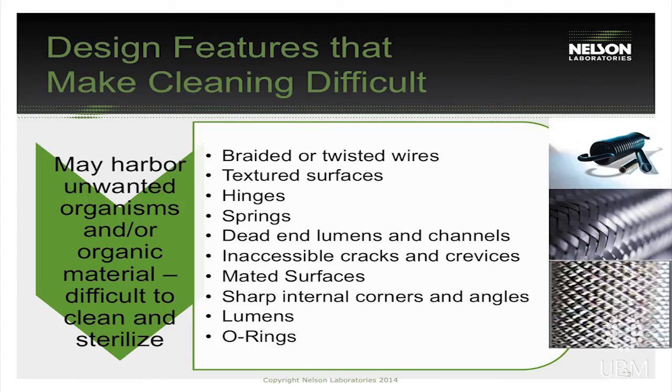Some device design considerations that make cleaning difficult are areas that harbor unwanted organisms or organic material. These include braided and twisted wires, any kind of textured surfaces, which include hinges or springs. Dead-end lumens and channels are definitely difficult to clean. These can be flushed, but if they don't have a way for the water or detergent to escape the other side, it's hard to make sure everything is coming out the one channel. Inaccessible cracks and crevices are definitely a challenge to clean, and also lumens and O-rings. These are features that make cleaning very difficult.